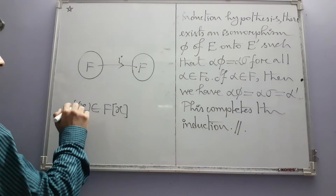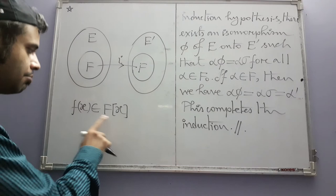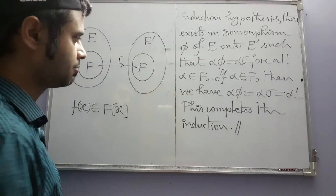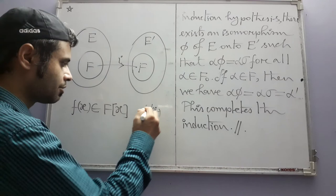But the things that are potentially different are the splitting fields. One splitting field is E and the other splitting field is E prime for the same polynomial. Okay, even if you strictly want to go exactly like in the original case where we had two fields, fine, you can consider f prime t here also, but that f prime t will have exactly the same coefficients as f, although you may choose to write the indeterminate as t, not necessarily x.